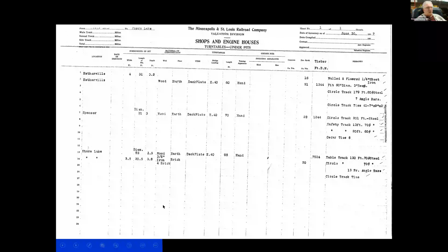One of the interesting things is each section of the valuation report was in its own folder. As I got into different sections of Minneapolis, St. Louis, I found different types of forms. Like this one is for the section up at Storm Lake: shops and engine houses, turntables and cinder pits. All of a sudden I got this really nice form, all this information typed in here. This stuff is dimensions of the pit, materials of construction, the turntable information, cinder pits, hoisting apparatus, concrete, elevation of earth, timber, and the detailed information.